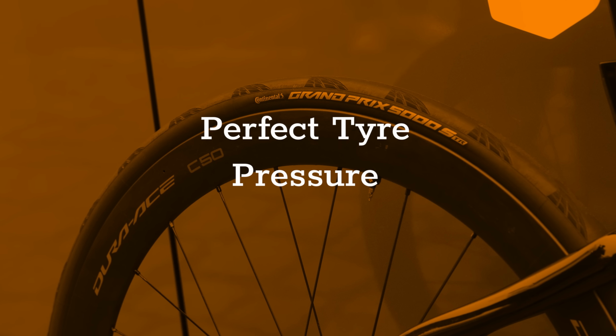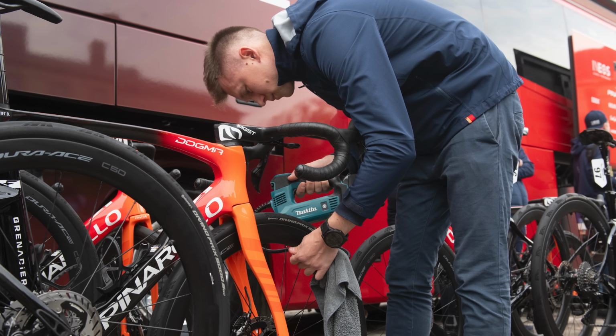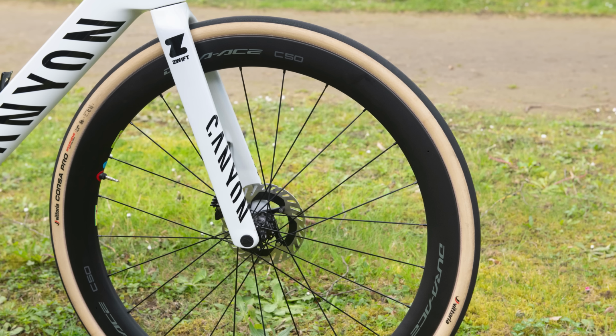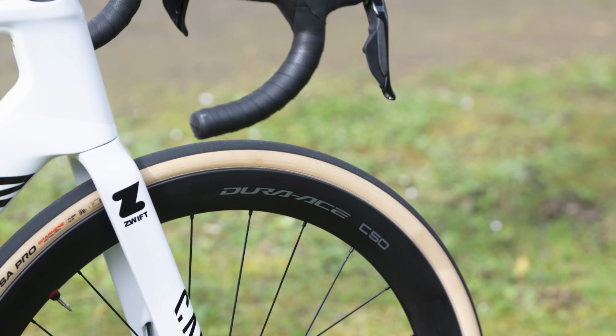Tyre pressures at this race are incredibly important. You need to balance comfort over the cobbles with grip and speed. We don't usually know what pressure the riders use, but footage from the start of the race showed men's winner Mathieu van der Poel using 3.46 bar or 52 psi in his 32mm Vittoria Corsa Pro tubeless tyres.